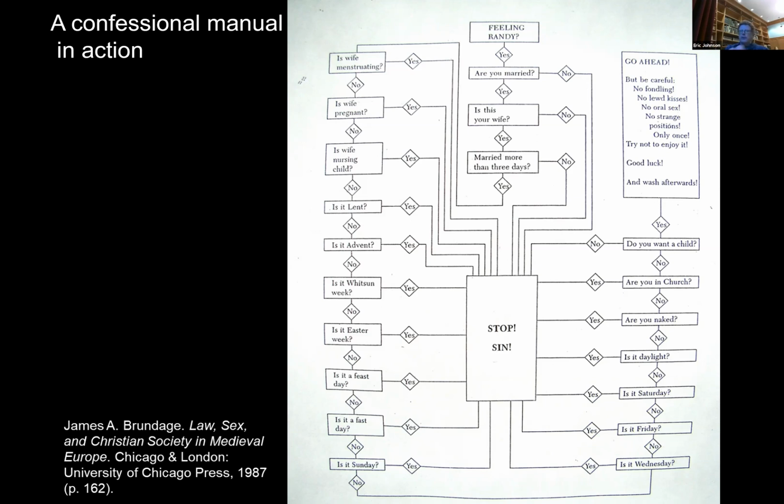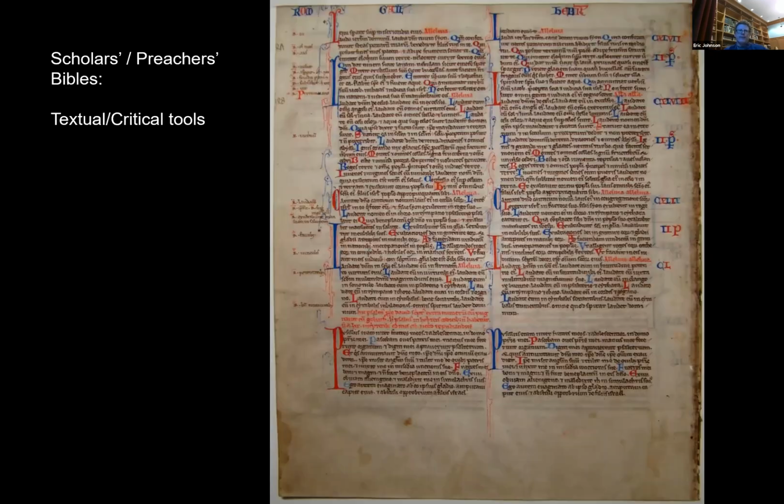And this is actually drawn from a confessional manual that Brundage analyzed. So have a read through that and see exactly how narrow the road to heaven is and how broad the road of sin is in confessional manuals.